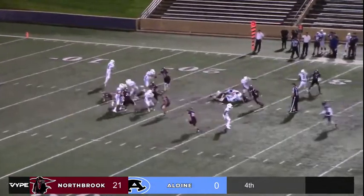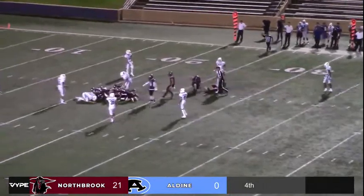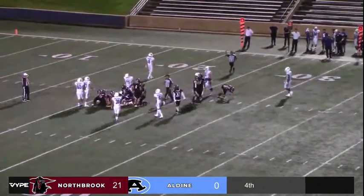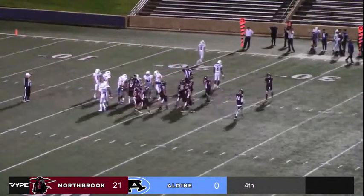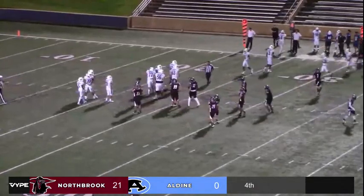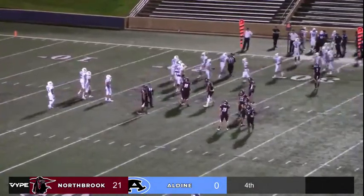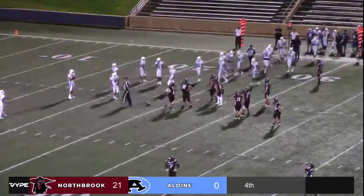They're going to run a misdirection. Man, nowhere to go, and he gets back to the line of scrimmage, and it's going to be 4th down. No gain on the play brings up 4th down. Back to punt, number 27, Sebastian Esparza.